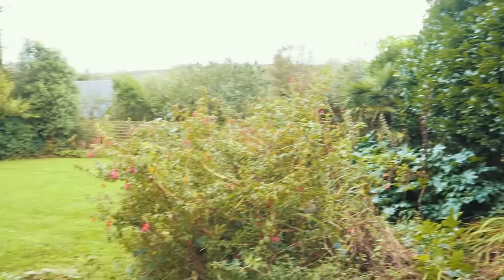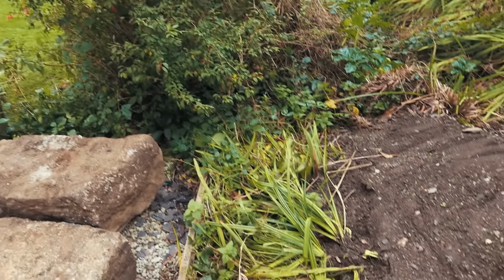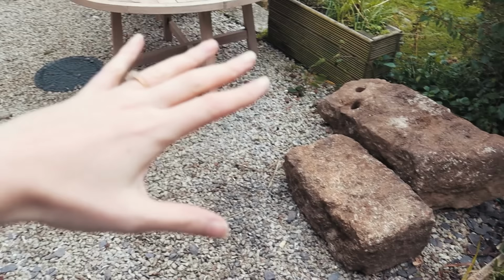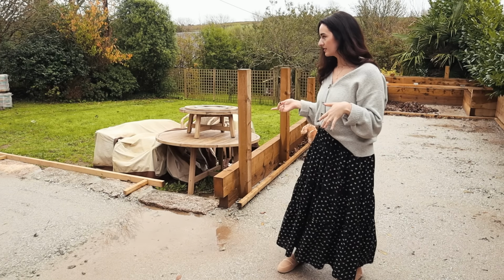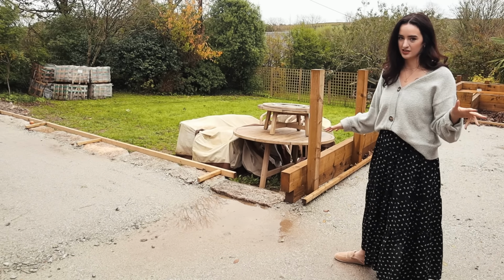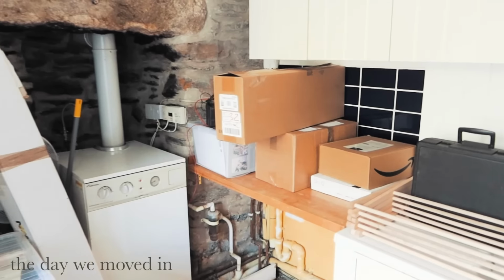So we're pausing it, we're kind of figuring out our budget, figuring out what we want to do and making a bit more of a plan, and eventually that will be done, which will be so exciting. We've got all the limestone over there and I'm really looking forward to this space transforming.